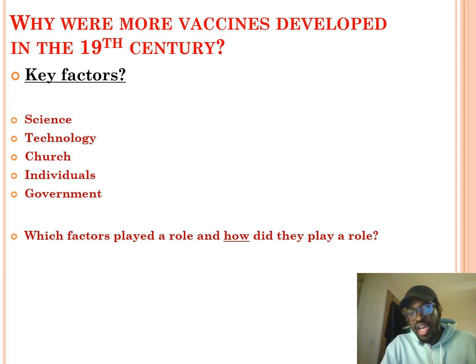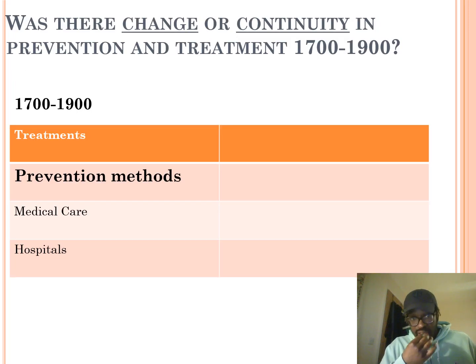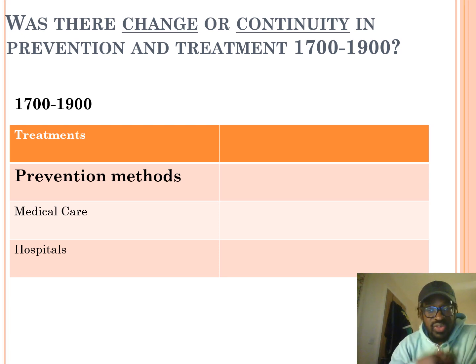Don't just say, oh, science played a role. Okay, yeah, cool, which is one of the answers, by the way. But how did it play a role? Be specific. What was it about science that led to vaccinations being developed? Government plays a role, there's another answer. What was it about government that allowed vaccinations to be developed in the 19th century? So tell me basically which factors play a role and how did they play a role? Be specific.